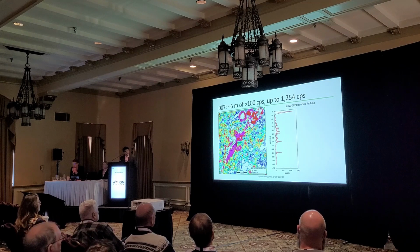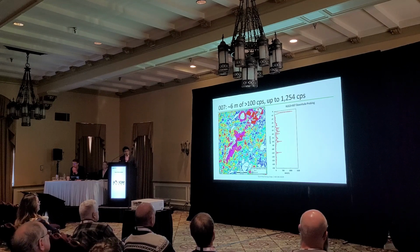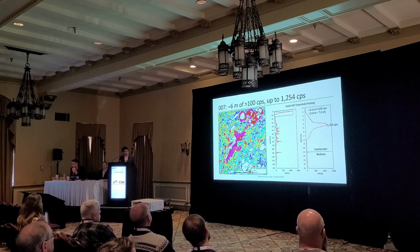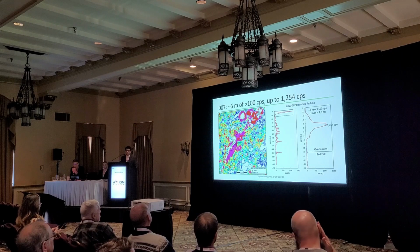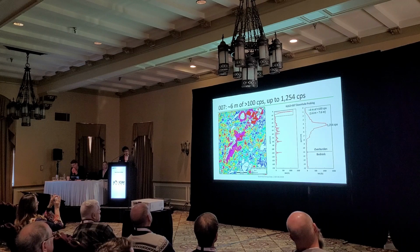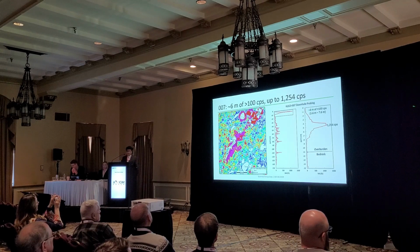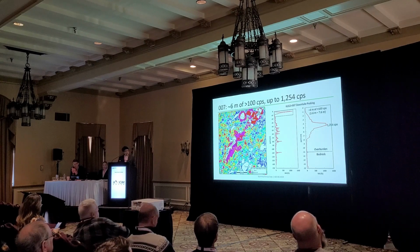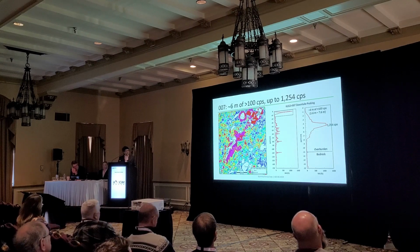We didn't find B in summertime, so we put a drill hole on it. There's a surprise here. This area is a big bump, 1,500 CPS. Take a close look. The background is very minimal, and it's also a double barrel in the casing survey. It's about 6 meters of intersection, and it's up to 1,254 CPS radioactivity. This is in overburden.